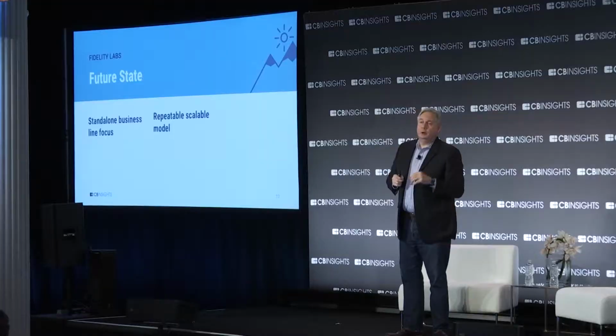And then what we want is our business units to count on us. We want to have a repeatable, scalable model. So if we start something and get to a certain phase, they can count on us to do it. And they can also count on us, hopefully, to get better, faster each time we do it. So we're learning as Fidelity Labs, and each individual startup can be relied upon to deliver what we said it would.